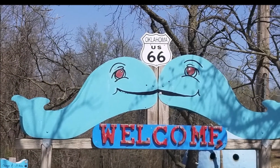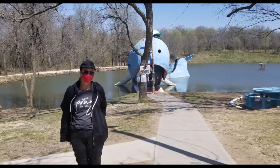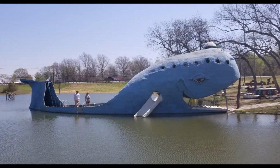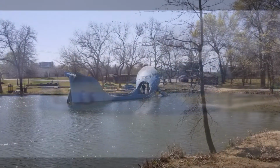On we went to a place called the Blue Whale of Catoosa. Born from a personal love story, this iconic Oklahoma landmark has grown to be a symbol of the love and freedom of the historic Route 66 byway.